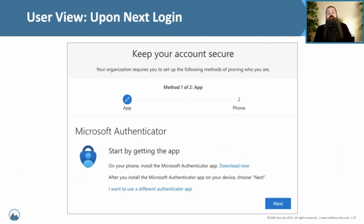All right, so once we have that enabled, on the next user login, we see a prompt like this. This is going to ask us to keep our account secure, and this is going to be a little bit easier of a method for the user to roll out MFA when we're using security defaults. Again, it's a little bit more accessible looking. It's fewer steps, and it's a little bit easier to do.